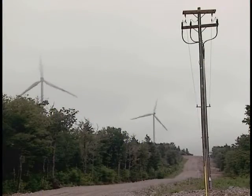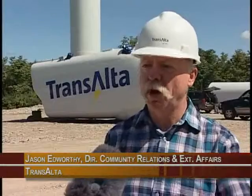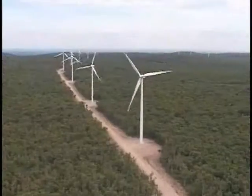It's 96 megawatts. There's about 26 kilometers of roads that link all the different turbines, which are set up in different rows to capture the wind and get the right wind direction that comes off the Bay of Fundy.